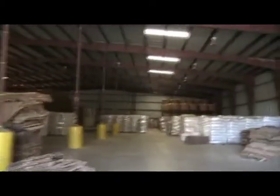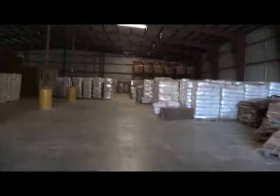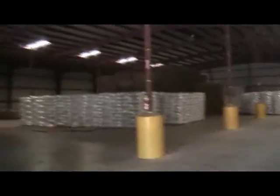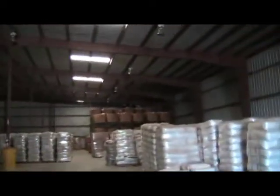You see a nice size warehouse, does have lights. Has two bay doors on each one of them, controlled by chain action. Skylights. All these buildings were built in the year 2000.